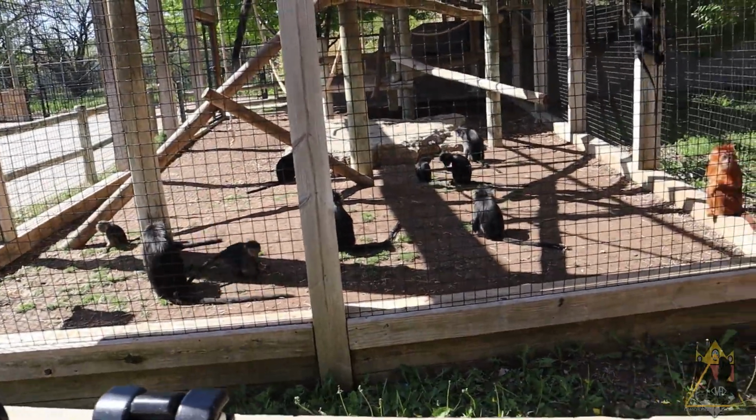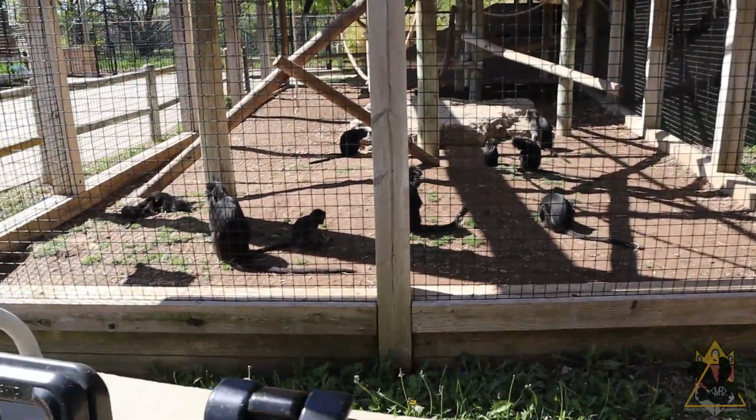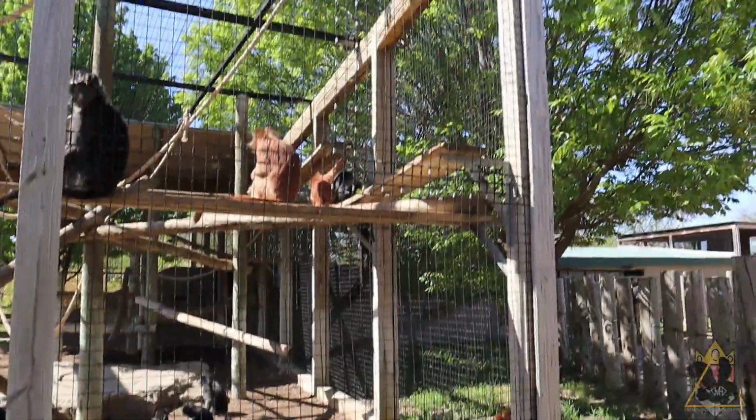Well, the langurs are right where they were before. It seems that there are a lot more darker gray ones than last time.